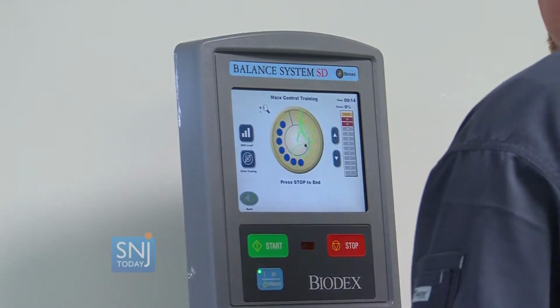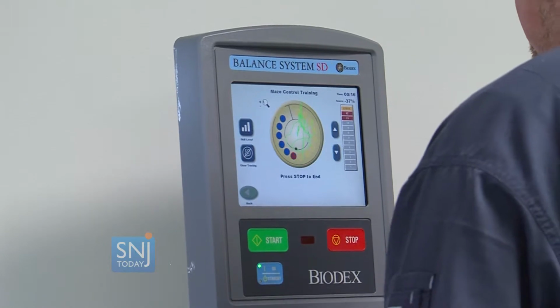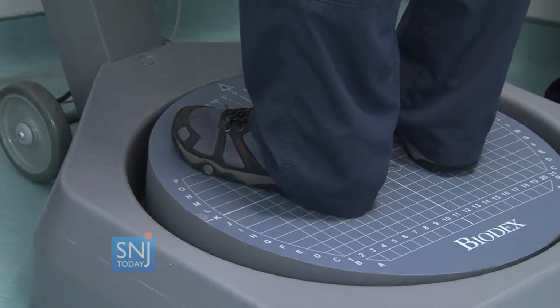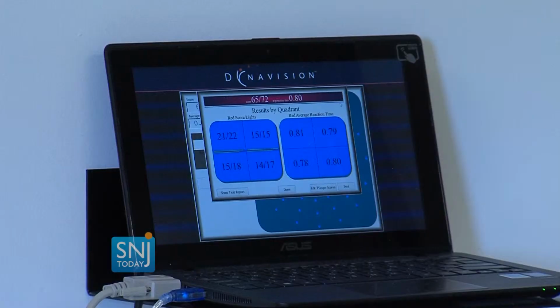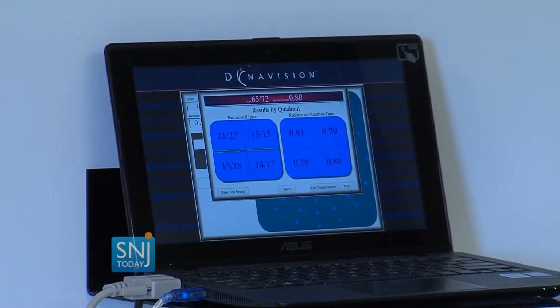Then there's a more physical type of therapy when the patient hops on the BioDex balance system, causing them to have to keep their weight evenly balanced as the tension tightens and loosens. All of this technology helps to track the patient's progress through the sessions. We can compare the patient to their baseline to several weeks down the road, we can compare them again and see how they're improving.